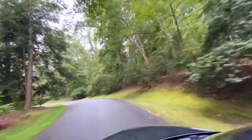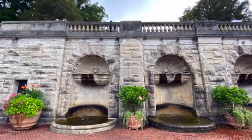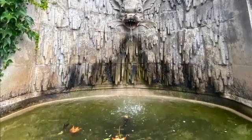The day I went, it was not crowded, and the winding drive was only about 10 minutes long. Once you park your car, simply follow the signs to the house. It's a little bit of a walk, but there is a lot to see along the way, including these charming fountains, your first peek into the details of the estate.